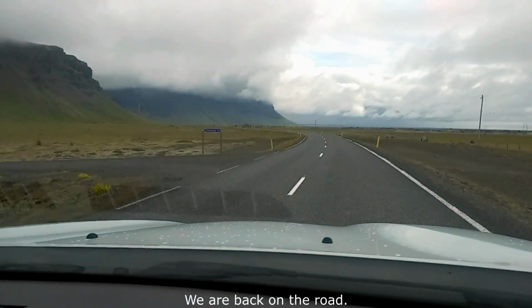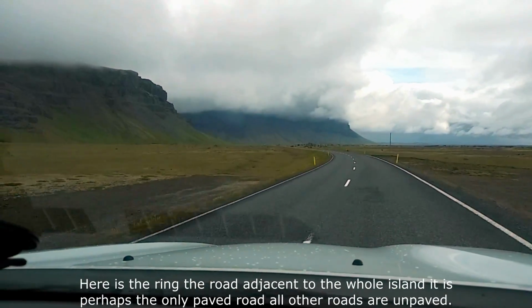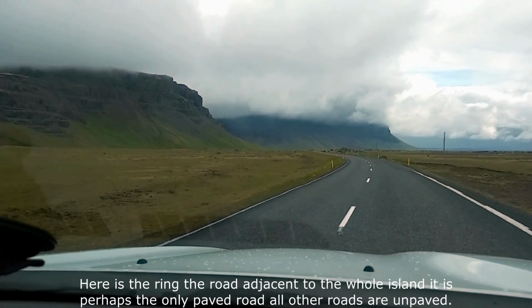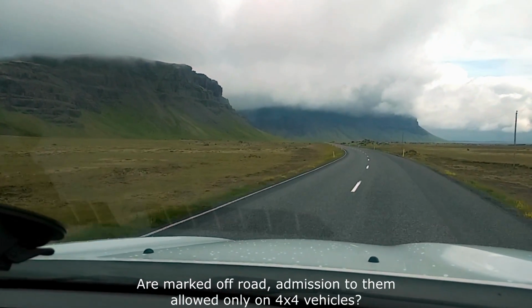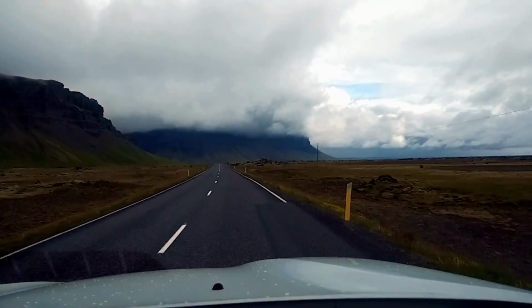We are back on the road. Here is the Ring Road, the road that goes around the whole island. It is perhaps the only paved road; all other roads are unpaved and marked off-road, with access allowed only to 4x4 vehicles.